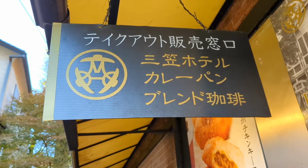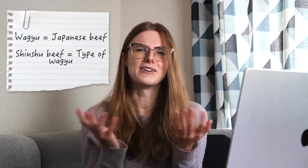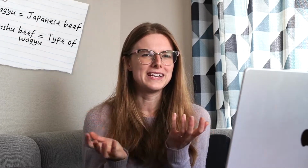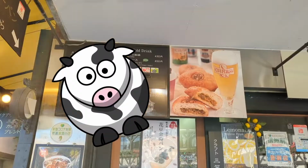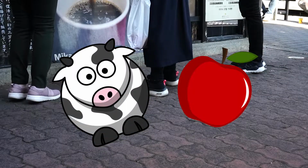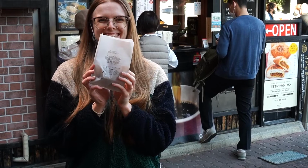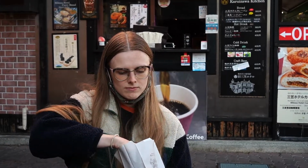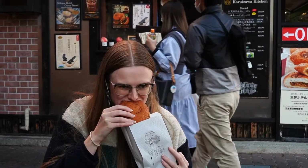It turns out it's a type of Wagyu, but there are over 200 different types of Wagyu because it basically just means Japanese beef. So it kind of makes sense that I hadn't heard of it before. But apparently a main selling point of Shinshu beef is that they feed their cattle with Shinshu apples, which is a speciality of the region. It supposedly gives the beef a deeper flavor and a kind of sweet aftertaste, but I assume that this has been long stewed because it was quite a tender beef, and then it's also deep fried, so I didn't really catch any of those nuances.